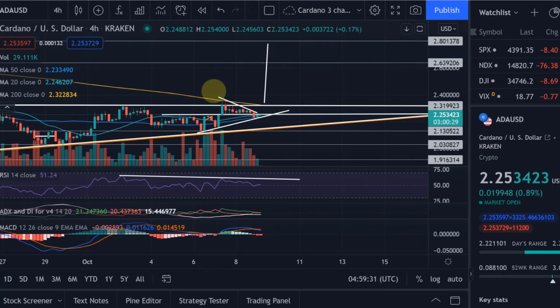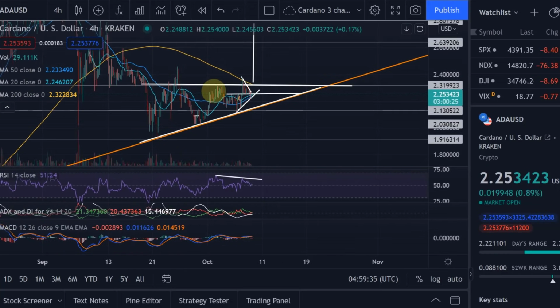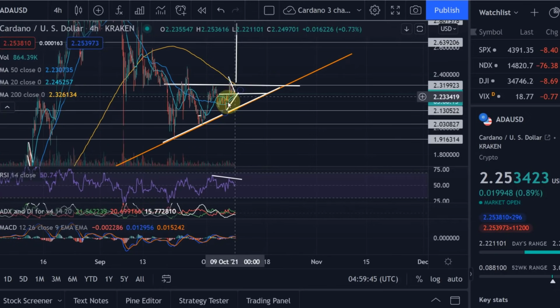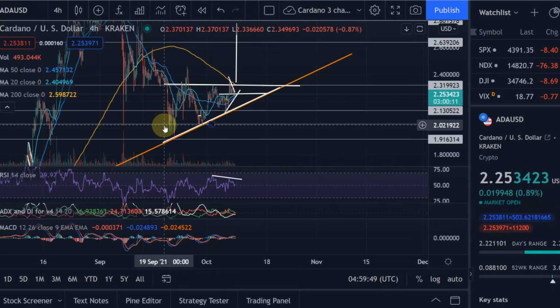So this is a very strange cluster of patterns, I would say, in which we are currently. Very interesting, but that's just the explanation. Cardano doesn't really move at the moment, just waiting for that breakout, possibly of that larger ascending triangle. So I'll keep you updated, certainly.